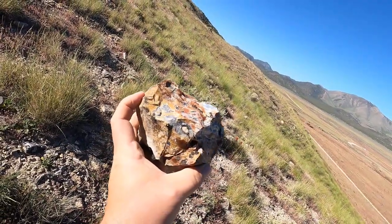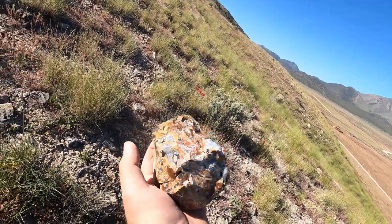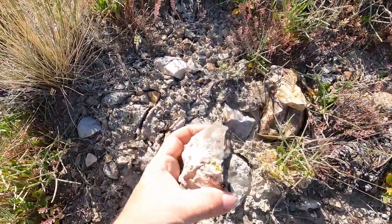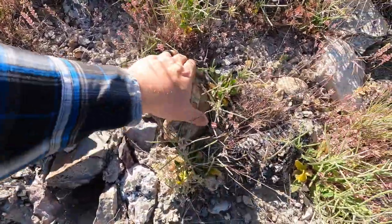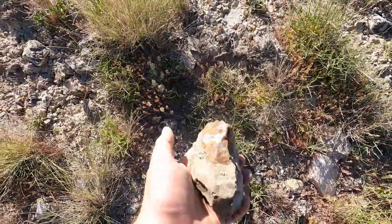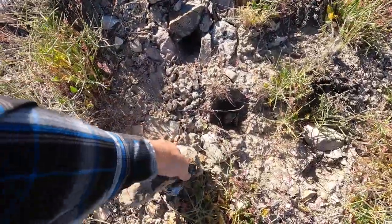There we go. This is what I'm trying to find. Oh, that's gonna be beautiful. Okay, I'm getting excited now. Oh man, and is that some more right there? Jasper. And then this might be something too. Oh, found another piece of the agate in the jasper right there. Oh yeah. Okay, I'm gonna take these up and get them sprayed off for you.